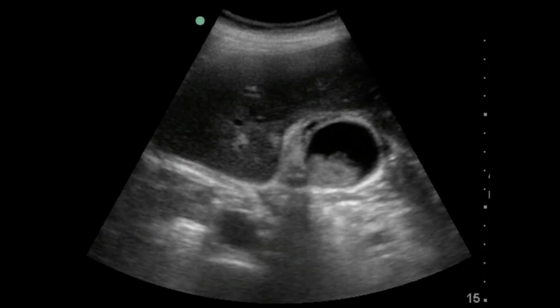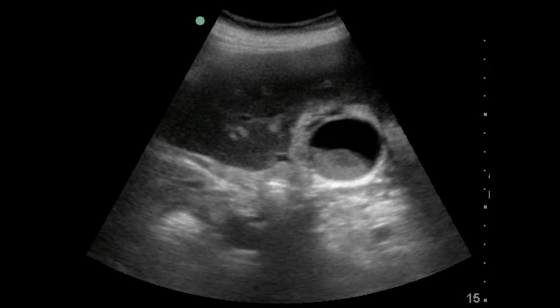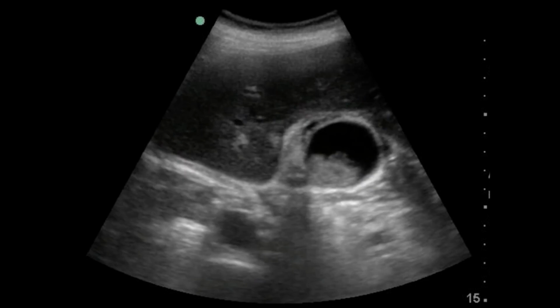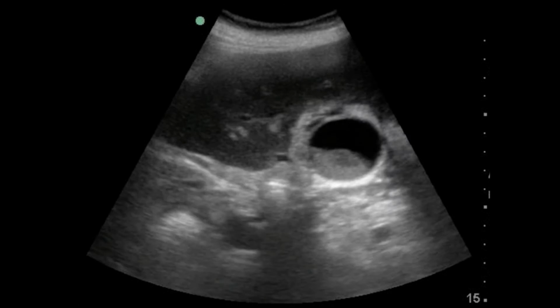Here's a great picture. So notice the sludge in the gallbladder, and then look at all that fluid around the gallbladder wall, especially in the top. It tends to be more dominant in the top here of the gallbladder.